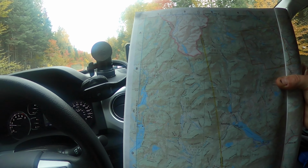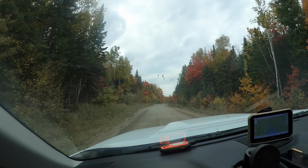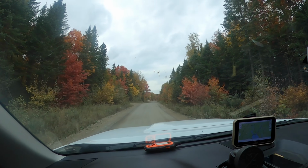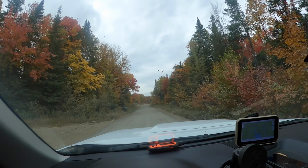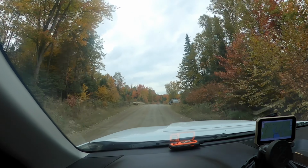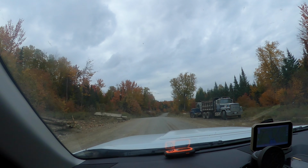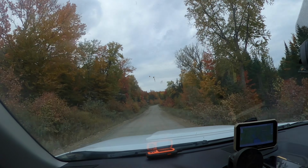Kind of off this section of topo map, meander our way back. Several lakes in here, some marshes, some creeks. So we're going to kind of head back in here and find an area to set up camp for the night. So we'll update you as we go. We're getting further and further off grid here.